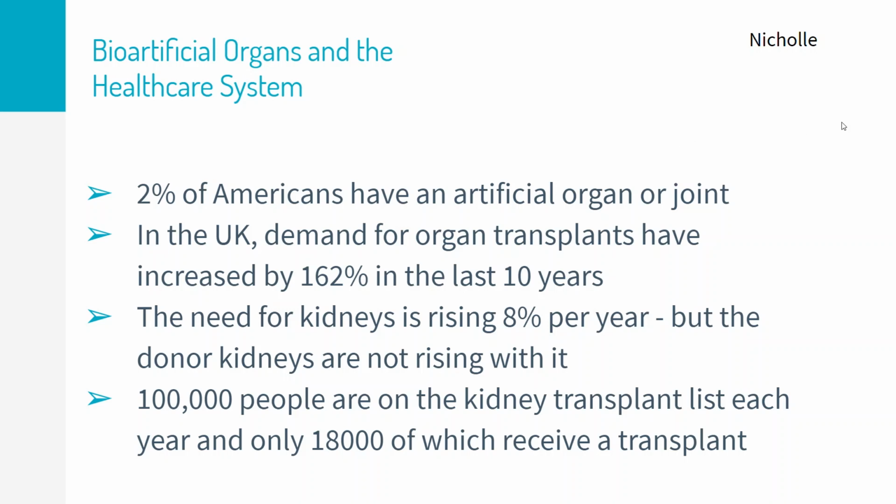Artificial organs have the potential to be a large, life-saving industry. They will directly affect the healthcare system by making organ transplants more common and reducing the wait times for some patients. Currently, about 2% of Americans already have an artificial organ or joint, and this number will continue to grow as technology advances. In the UK, the demand for organ transplants has increased by 162% in the last 10 years.